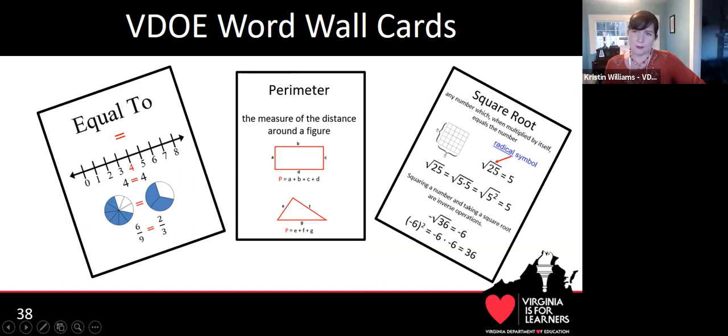I'm guessing most of you have utilized or been exposed to, on our website, our VDOE word wall cards. We have these from kindergarten to algebra 2. They were very helpful in supporting the whole idea of using formal mathematical language, because not only do they have the definitions of what the words are, but they have the visuals to go along with the words.